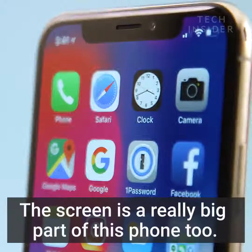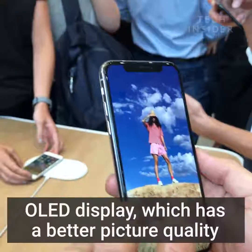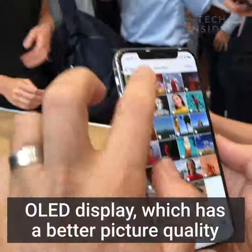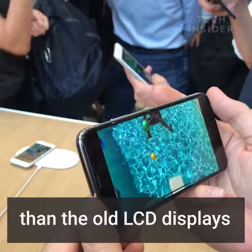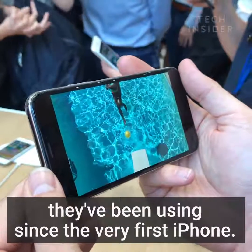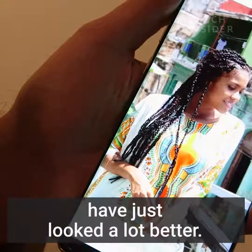The screen is a really big part of this phone too. For the first time, Apple is using what's called an OLED display, which has a better picture quality and better color representation than the old LCD displays they've been using since the very first iPhone. And for years, this is why Samsung phone screens have just looked a lot better.